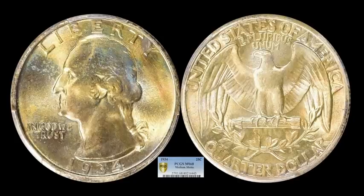The last coin on the list is a very plentiful coin when it comes to date: a 1934 Philadelphia Washington quarter. This one is what they call the medium motto, the look of the motto that you would see on every subsequent quarter from this point forward. There's also a light motto and a heavy motto. I believe the heavy motto is the tougher to find of the three. This one right here is Mint State 68. It's an extremely high grade for what it is, for a coin that's almost 90 years old, no less.